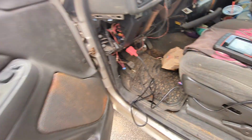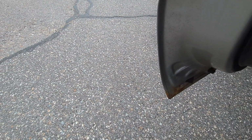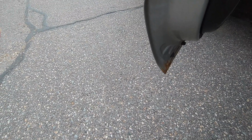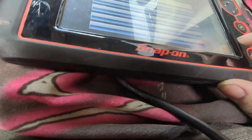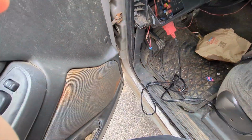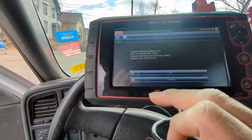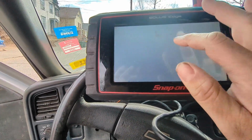What year is this one? Is this a 5 or a 6? I can't read it. My brain's not computing yet. 11 of 5, so it's technically an 06, I guess. Let's see what the computer says it is. I'm gonna hop in the truck. Let's do automatic. That comes up as a 2006, and we're gonna do a code scan.